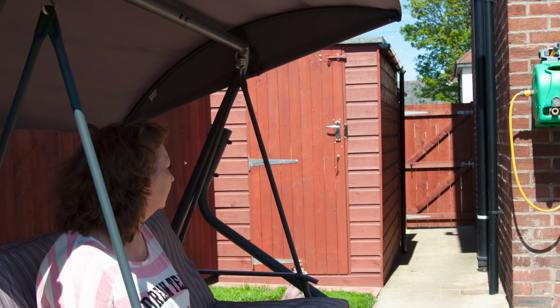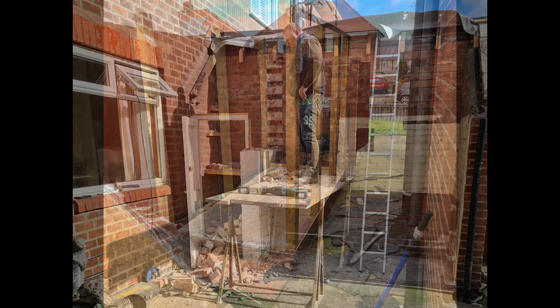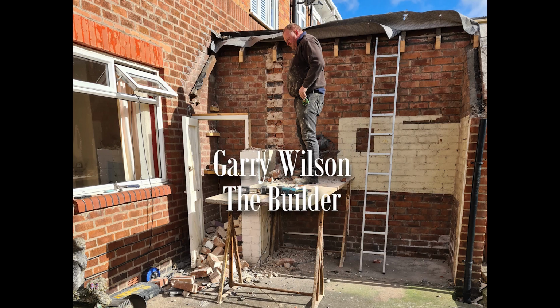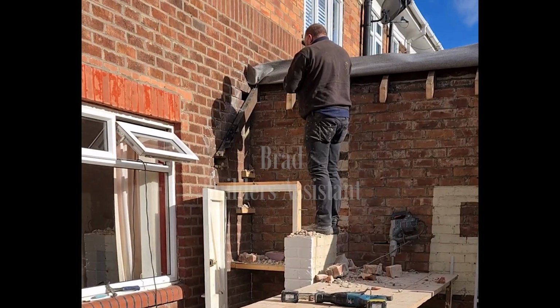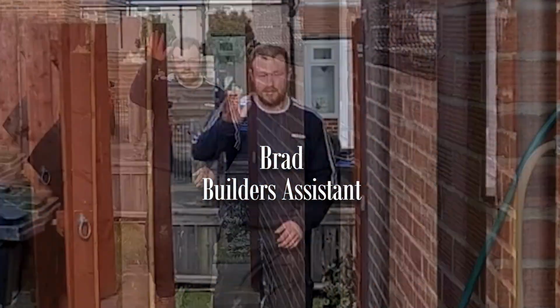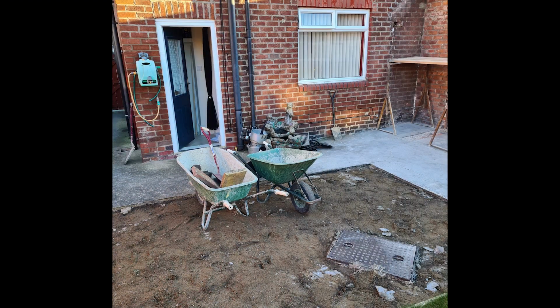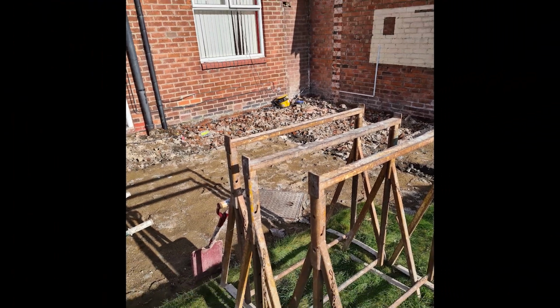First job was to clear the area of sheds, pavement and concrete. And they started by demolishing the sheds. First the wooden ones, then the brick ones. Introducing Gary Wilson, the builder, and that's young Bradley, his assistant. Right, after 3 or 4 days, the whole area was cleared of sheds, pavement, concrete and everything else.